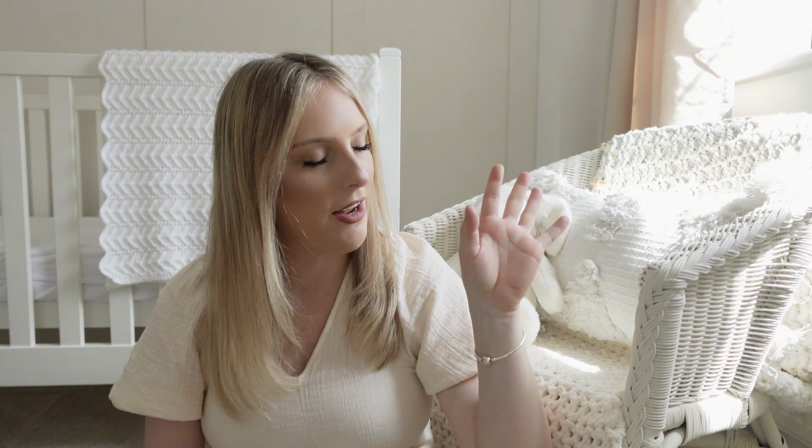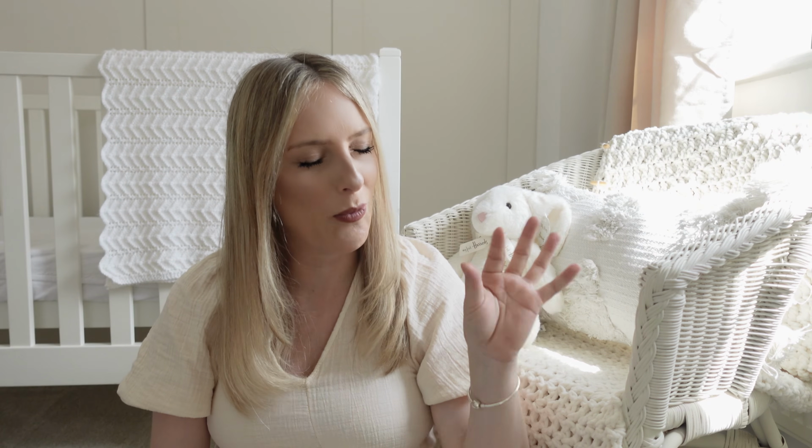If there is any sign for you to pack your hospital bag, this is it. I feel like I'm so much more prepared this time round. Easy, affordable. If there is one thing you need, tips and tricks for your hospital bag, then you are in the right place.